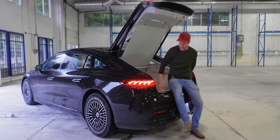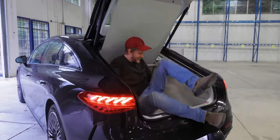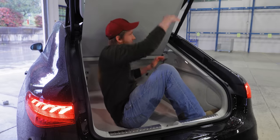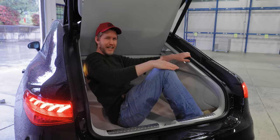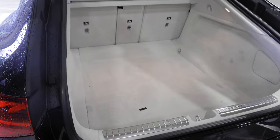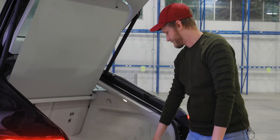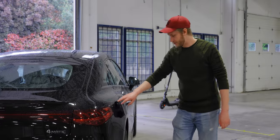Getting in the back, if you're a mob boss, it's not great. Like there's loads of room here, but you'll have to really chop up your subjects because the roof kind of comes down and would hit pretty easily. Also, it's just completely white. The other journalists that had it are probably animals and that's why it's so dirty already. But yeah. For charging, you plug in right here.